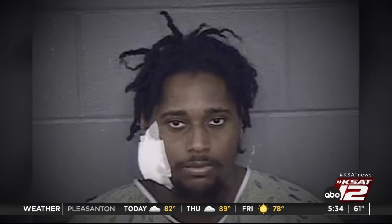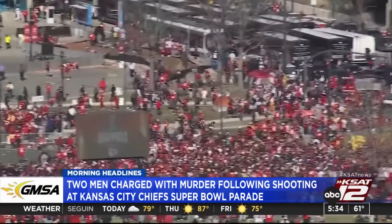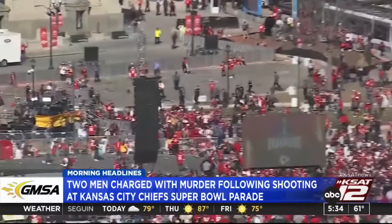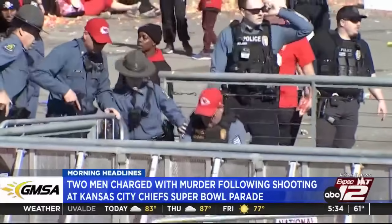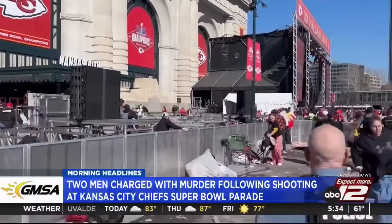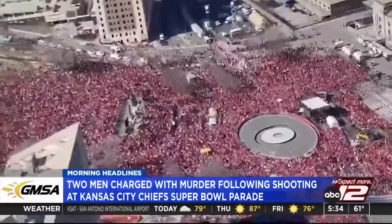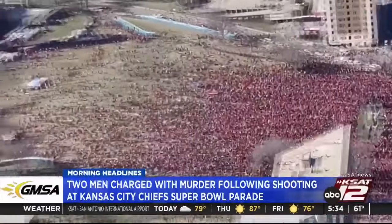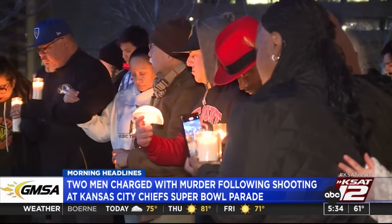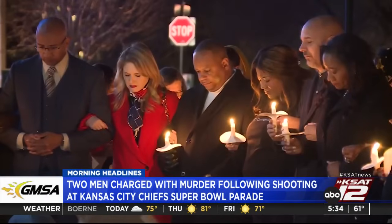2 men have been charged with murder in last week's shooting after the Kansas City Chiefs Super Bowl parade. Court documents just released say the men were strangers who pulled guns and started firing within seconds of starting an argument. Missouri prosecutors say that Lindell Mays of Raytown, Missouri, and Dominic Miller of Kansas City, Missouri, have been charged with second-degree murder and several weapons counts. The shooting left 1 person dead and roughly 24 others hurt. Mays and Miller were shot during the incident and have been hospitalized since.